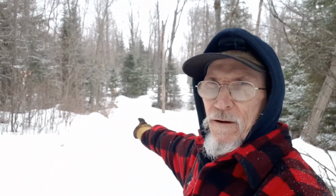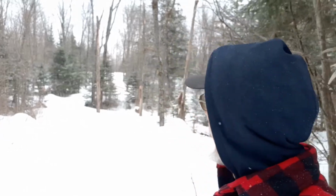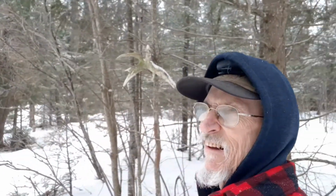Something just ran across the path. Right there. I think it was a fisher.